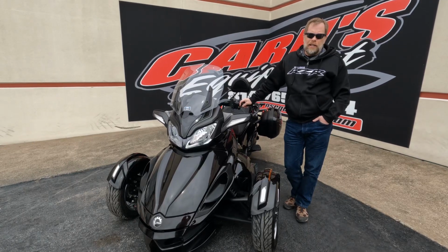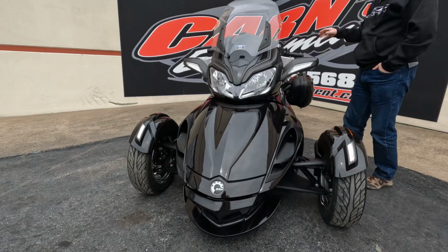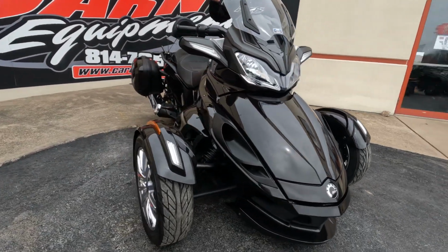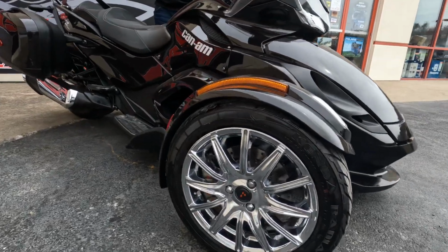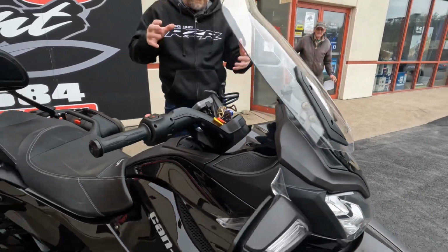Hey guys, this is Kurt down at Carnes Equipment with a 2013 Can-Am Spyder ST Limited. Great Spyder, just over 7,200 miles, 7,267 to be exact. A lot of great features.